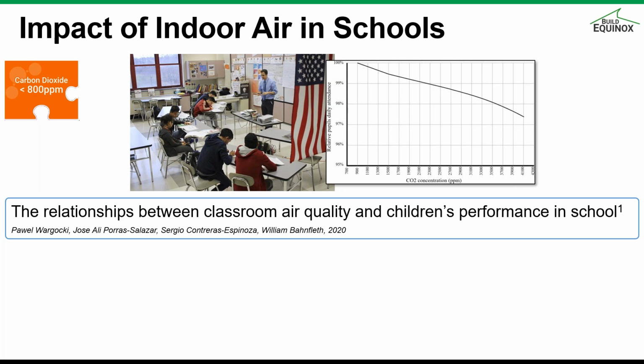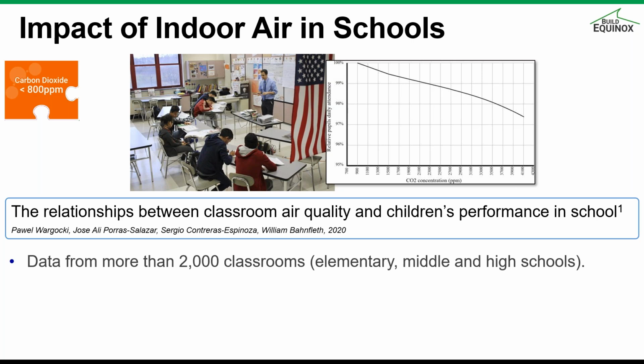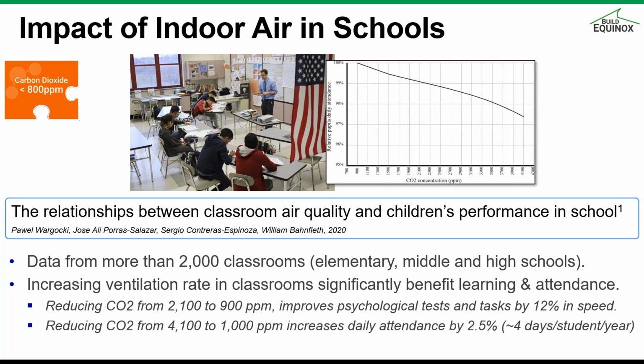This is a summary of one paper by Professor Ward Kolgig and Bill Basblek and some other universities in South America. They collected data from 2,000 classrooms: elementary, middle, and high schools. Their conclusion is that increasing ventilation rate in classrooms significantly benefits learning and attendance, and they were able to quantify it. Reducing carbon dioxide from 2,000 to 900 improves psychological tests and tasks by 12% in speed. Reducing carbon dioxide from 4,000 to 1,000 increases daily attendance by 2.5%, and so on.